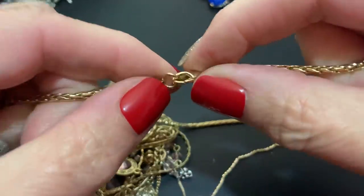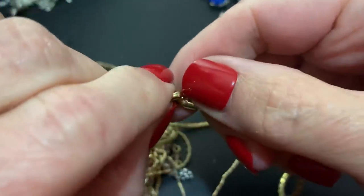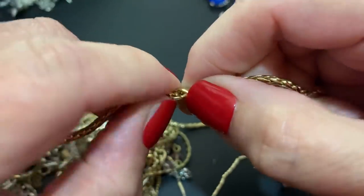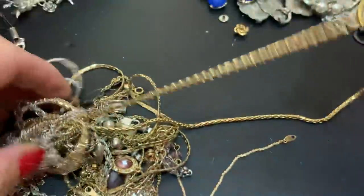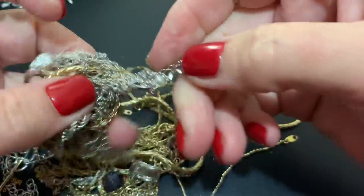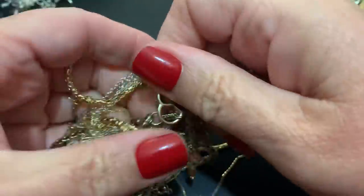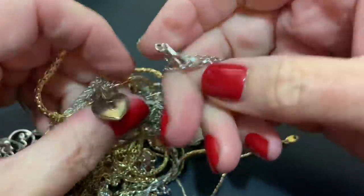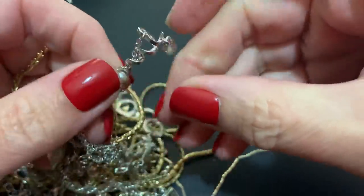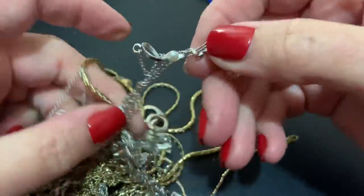This is a nice chain, but I, for the life of me, cannot open this. It's so stuck. And this culprit here doesn't want to let anything go. There's a cute little locket. This twisty thing. Oh, I think it says love. Cute.